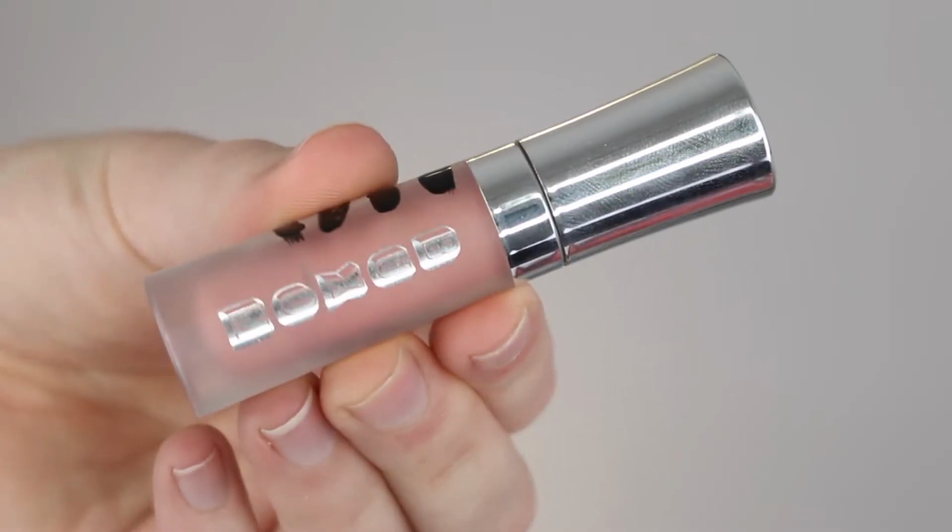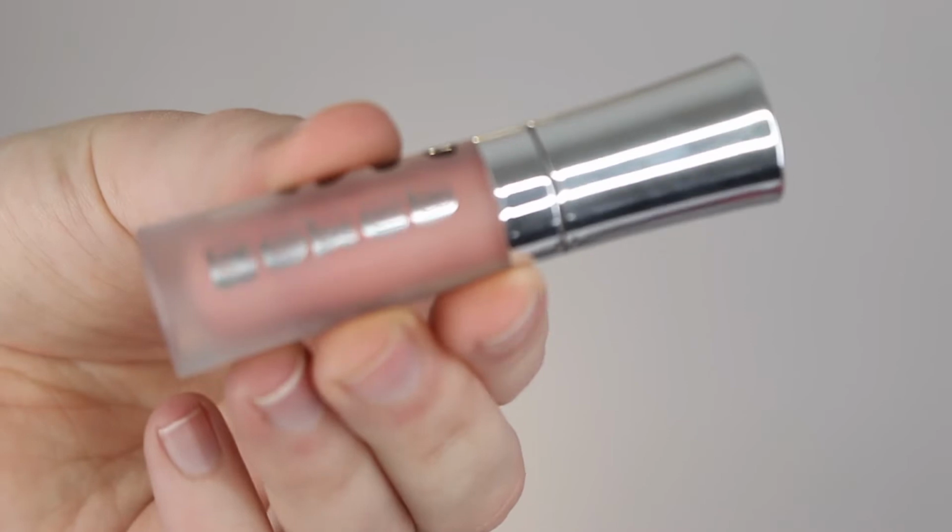That goes for my Buxom lip gloss. I don't know where I'm up to on this one. This is another one that I have put in my handbag for work to try and apply it at work, so it's not nice and level like it has been last month, so it is difficult for me to mark the progress, but I haven't used this one all that much, so I'm banking on the fact that there is zero progress.